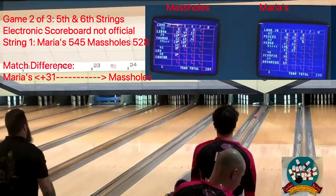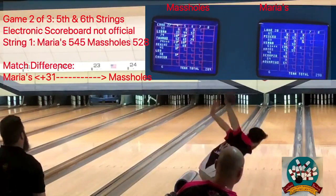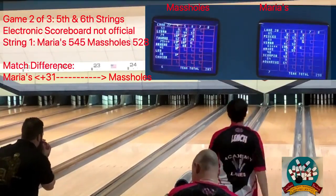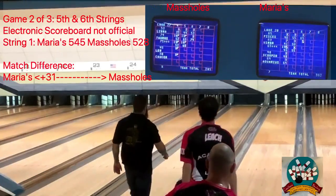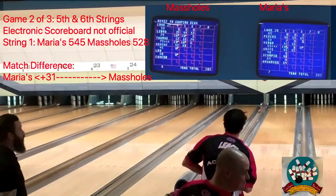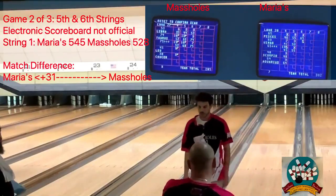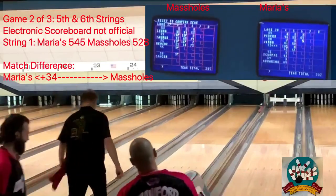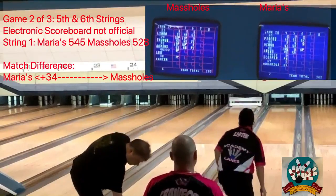1-2-4-7. Nick Leach has the 1-3-10, the seven pin left corner. This would be a heck of a shot for a spare. Now we've got our fourth 1-7-10 of the day. Mayer for a spare, got it! 65 and a ball through six. Nick Leach with a 7-75-6. 302-285, 34 pin lead in the match for Maria Subs.